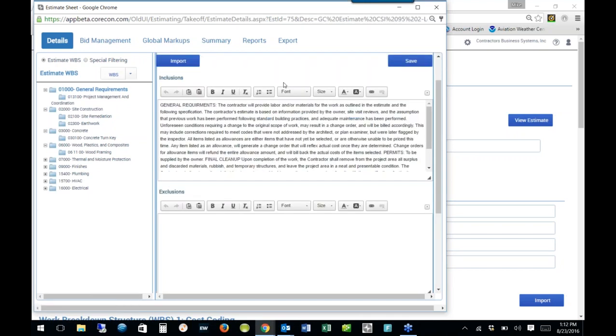We also have scope where we can define and import in the scope, which will present on the proposal when you print that out for the client.